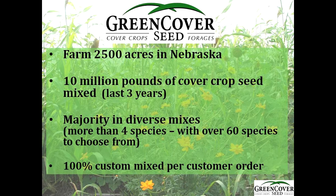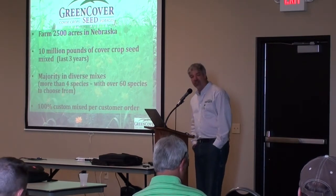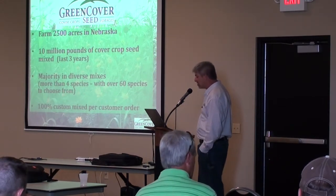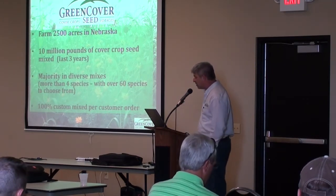That gives you an indication of how quickly the whole cover crop sector of agriculture is growing, and particularly the mixes. When we mix seed, we do fairly diverse mixes, especially compared to some other companies. When we say a diverse mix, we're talking about more than four different species mixed together. A lot of them that we do will have seven or eight or even 10 species. And some guys, the Gabe Browns and others, will want us to put pretty much everything we have in, 20 to 25 different species in a mix. That gets somewhat complicated and very labor intensive.